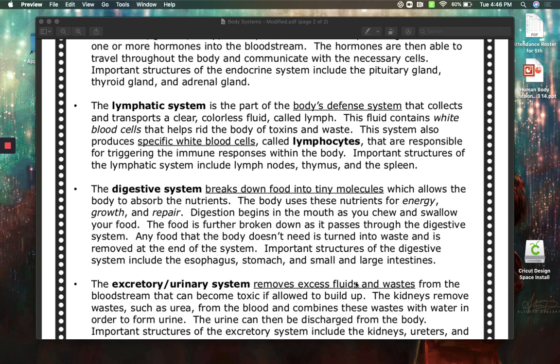The lymphatic system is the part of the body's defense system that collects and transports a clear, colorless fluid called lymph. This fluid contains white blood cells that help rid the body of toxins and waste. This system also produces specific white blood cells called lymphocytes that are responsible for triggering the immune responses within the body. Important structures of the lymphatic system include lymph nodes, the thymus, and the spleen.